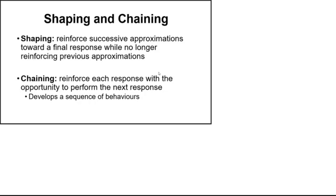Another process that we can use to build up more complex behaviors is called chaining. In this case, you'd have an existing response, and then instead of delivering that reinforcement after they complete their first response, you would give them the opportunity to perform another response. So the only way that they can get food is if they press a lever and then press it again. Or maybe you have 2 levers, one on opposite sides of the room. Pressing the first lever doesn't do anything. But if they press the first one and then press the second one, then they get their reinforcement. So you can chain together these different responses in order to get more and more complex behaviors.